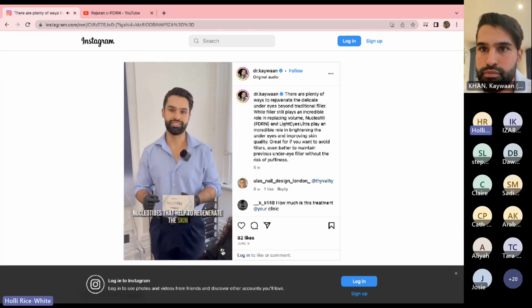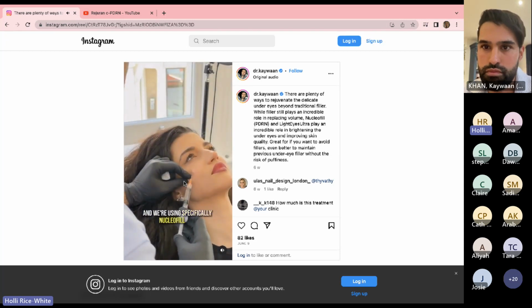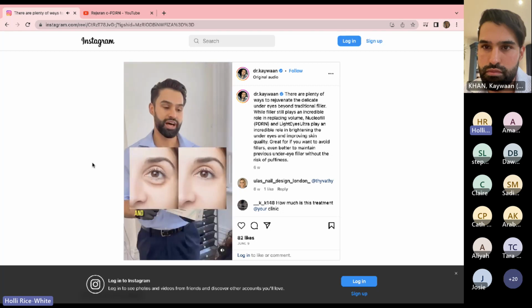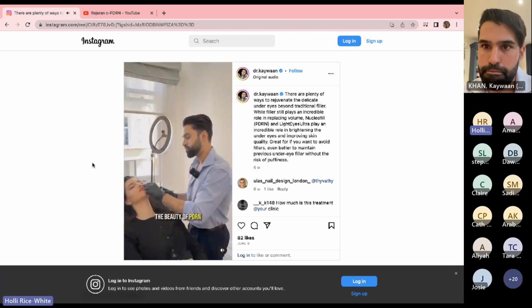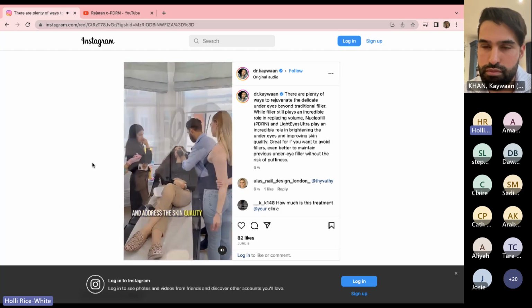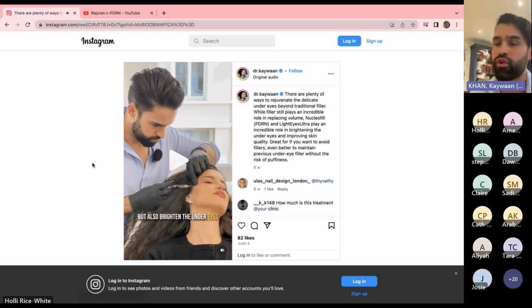Help to regenerate the skin. We're going to use this in the under eye area, and we're using specifically Nucleofill Soft. This is going to help address hollowness and volume loss that we get in this area, but also brighten the under eyes and make sure we reduce those fine lines. The beauty of PDRN is that you can actually go superficial with this and address the skin quality right at the surface level. Amazing, really good questions.